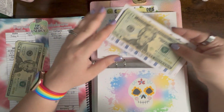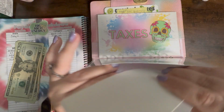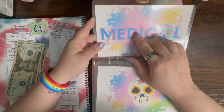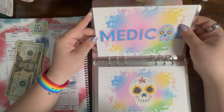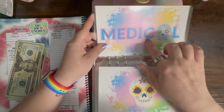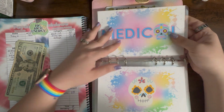So all of that to say is we're starting back with $20, which really does stink. I was excited that this envelope was getting built up, and I really liked having money in here to pull when I was going to the doctor for copays. And now I don't have any. I just have $20, which is fine. We'll get it built back up. And this says medical, but I really use this for medical, vision, dental, anything kind of healthcare related.